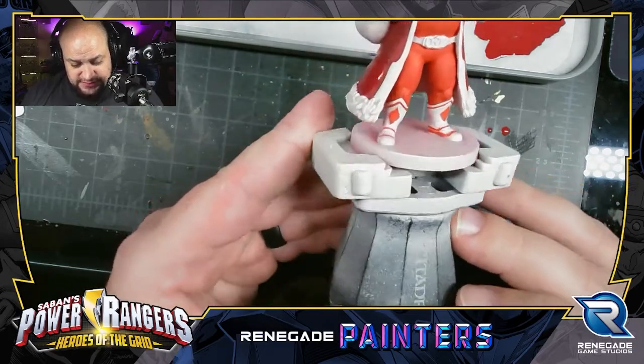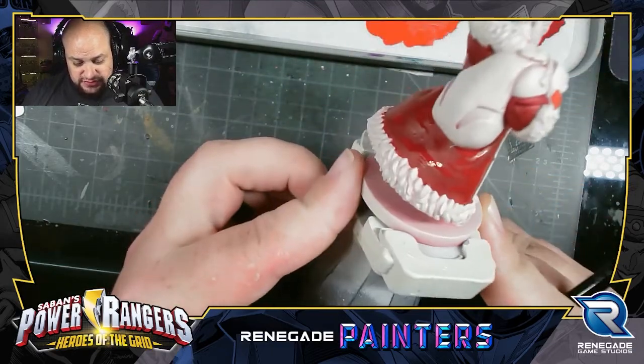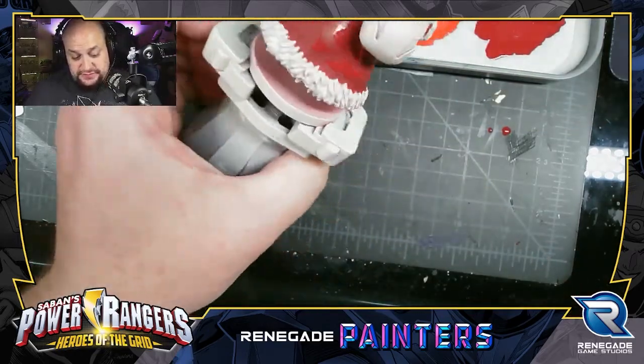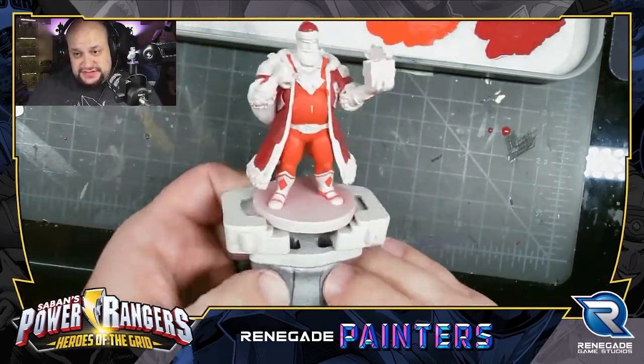I'm noticing some parts of these gloves that are also red, so I'm going to have to go back to my original red there. But there's our coat and our hat and our suit.